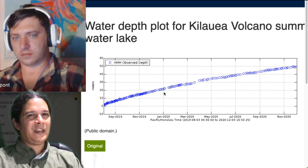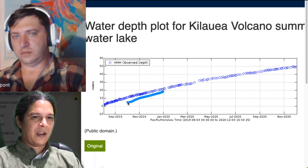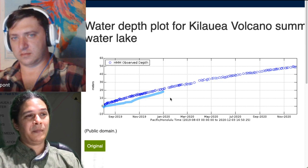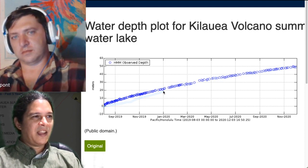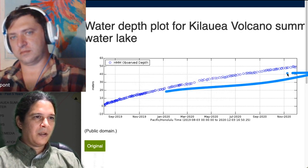That's about 15 feet of depth it was gaining every month, these first 5 months, right? So that by the beginning of January, it was 75 feet deep, 23 meters deep. Right. Since then, if we take the whole rest of it all the way to here, right?